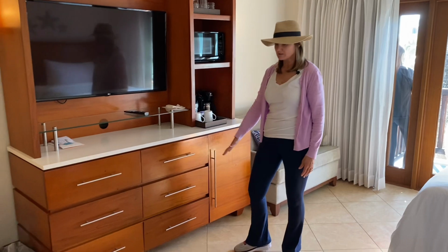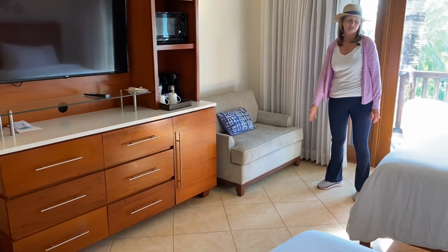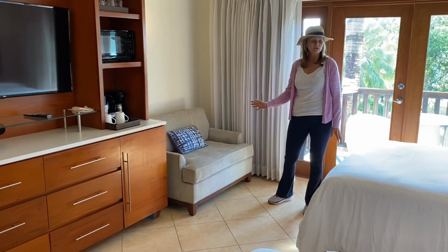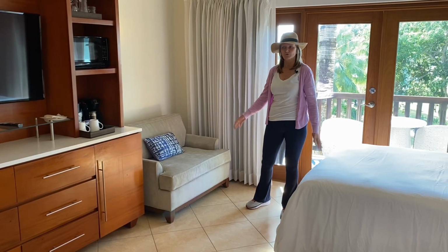We have plenty of drawer space here. This is a love seat pull-out sleeper as well. So you can accommodate 5 people in this room, 2 adults and 3 children, or 4 adults.